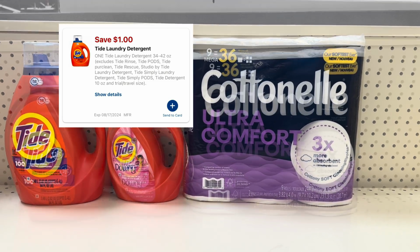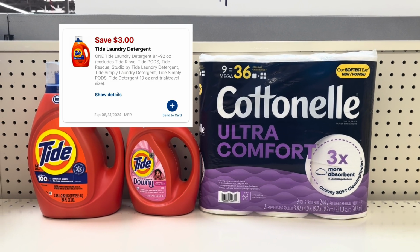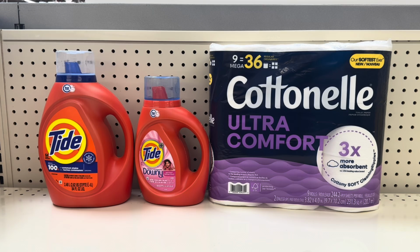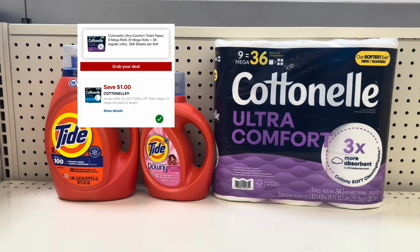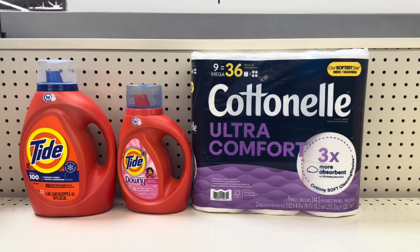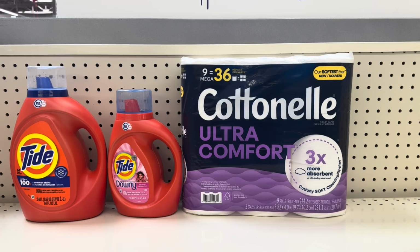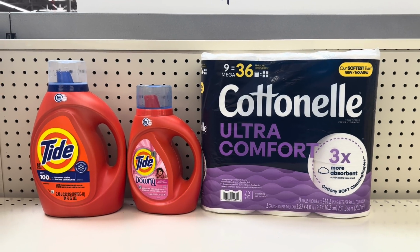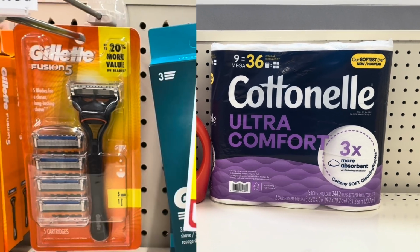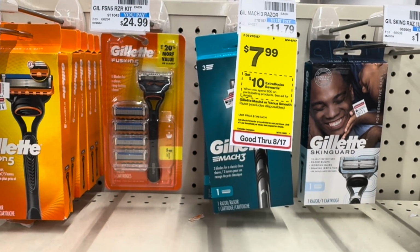We have a $1 off digital coupon for the $6.99 Tide and a $3 digital coupon for the Big Tide and a $1 digital coupon for the Cottonelle. The 3 coupons will drop it down to $24.97 and you get $10 back, making all 3 just $14.97 or $4.99 each.